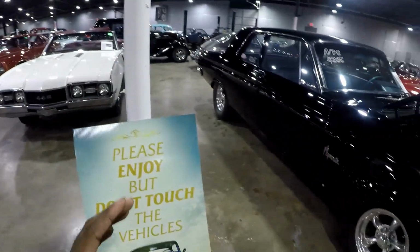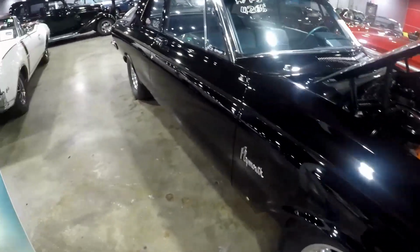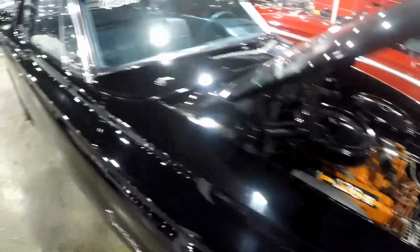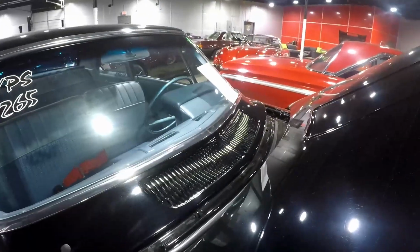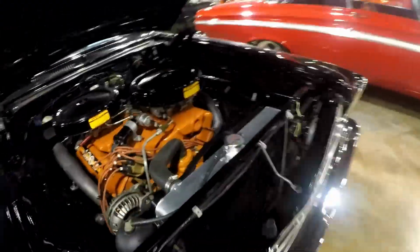Try to, man. Hey, look, I'm trying to talk over this music. Yeah, man. Well, another Plymouth. I don't know what this one is. What is that? Plymouth. It's a Super Stock. Y'all ever seen this? Plymouth Super Stock?